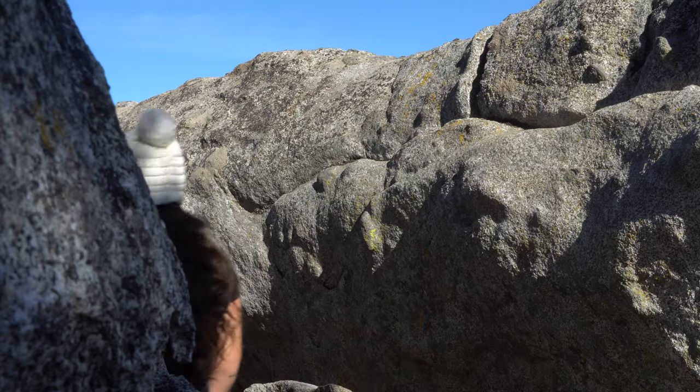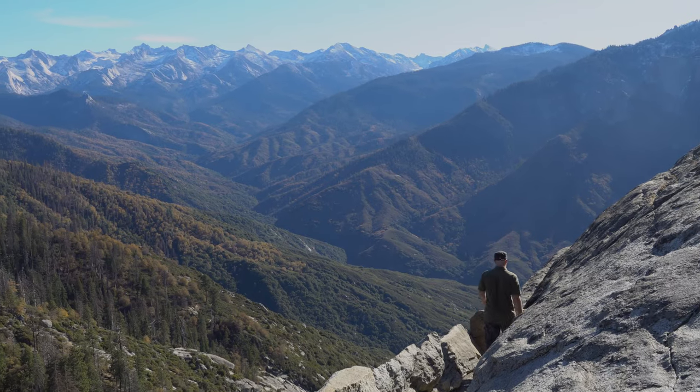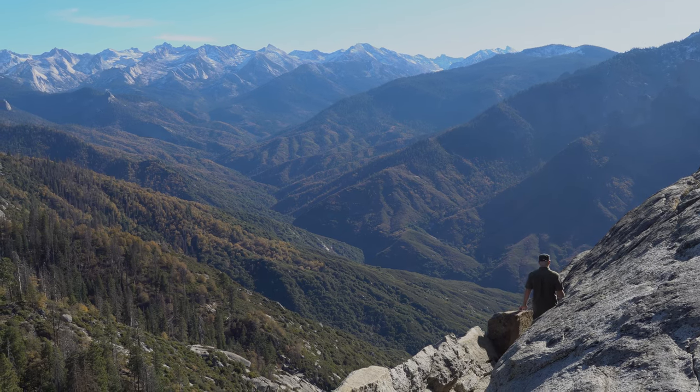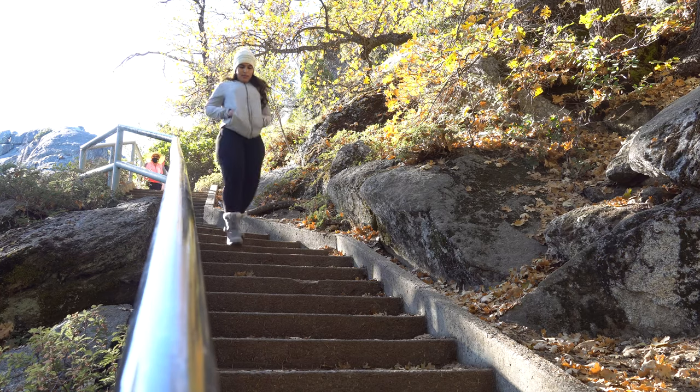For the short amount of climbing and the views that this hike offers, it's absolutely worth it. Moro Rock Trail consists of 350 steps and can take between 45 minutes up to 60 minutes to get all the way up and down, depending on how many stops you are making throughout the way to either take photos or to let other people pass by.